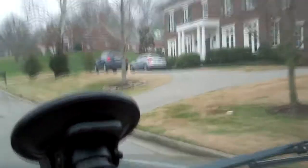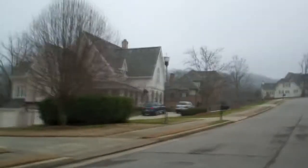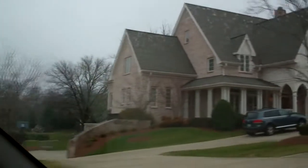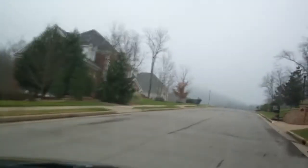These are more along the lines of the cookie cutter homes like what we built in Knoxville, where they might have little differences on them, like that one with the little protruding part and the covered porch. But most of these back in the 90s were being built for $200,000 to $300,000 our cost, and they sold them for about $500,000 to $700,000.